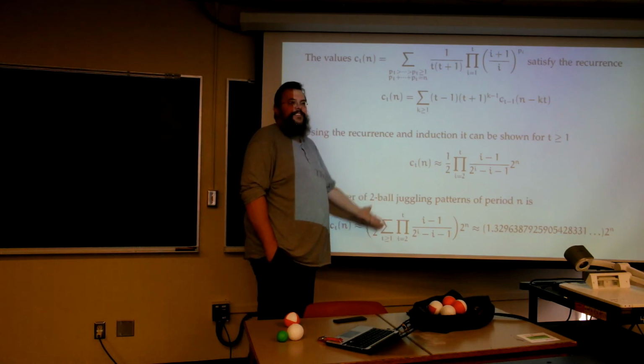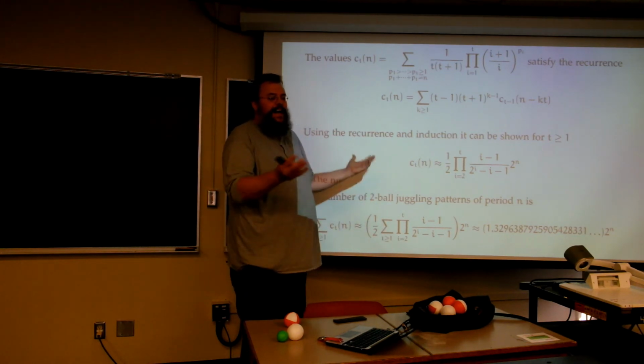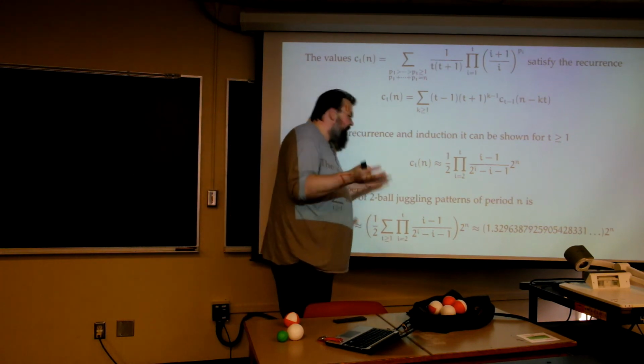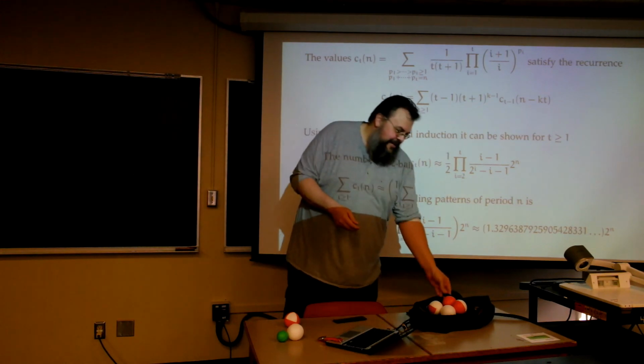Right. And it sounds like such a simple problem. It's like 2 balls. How hard could it be to count 2-ball patterns? And the answer is it's incredibly hard. And this is not the only time when just counting simple patterns is hard.